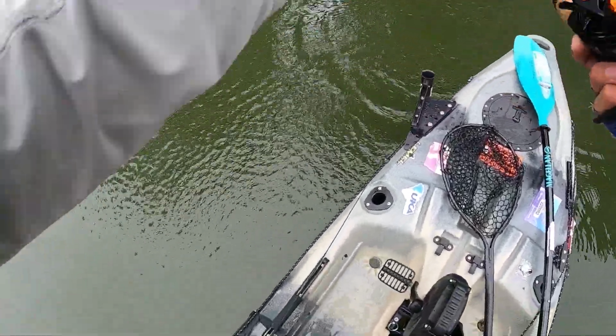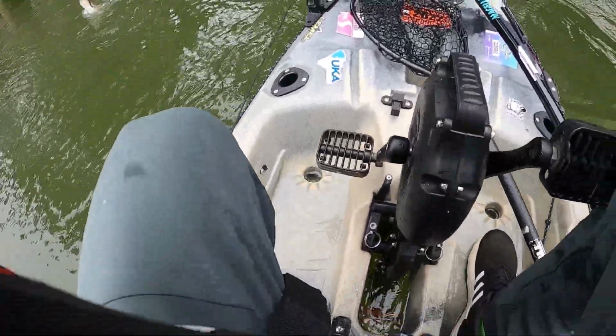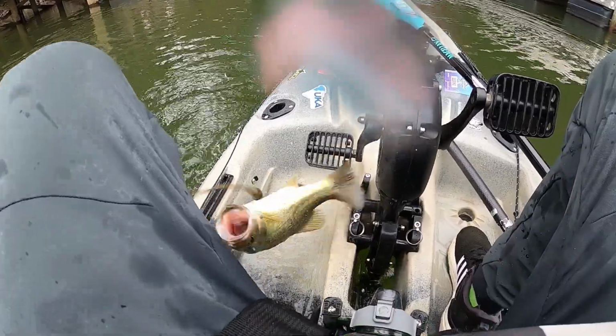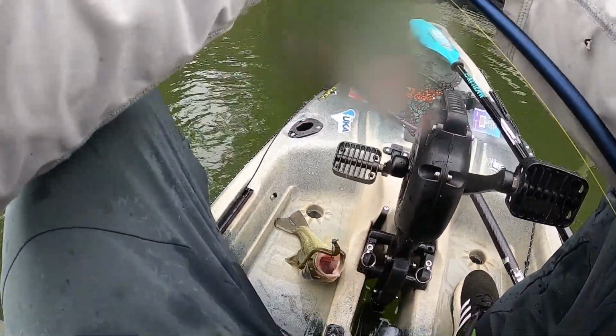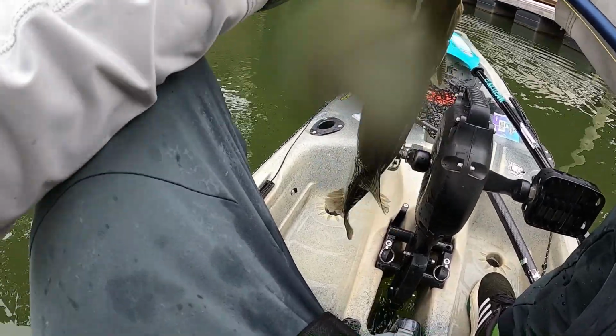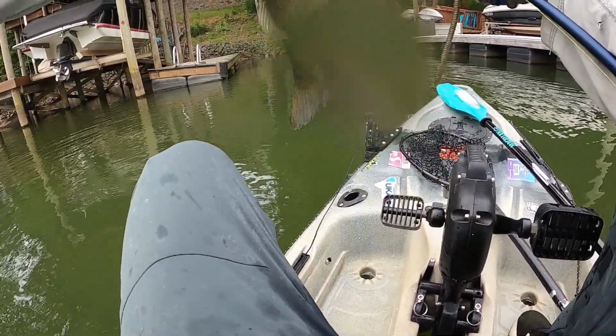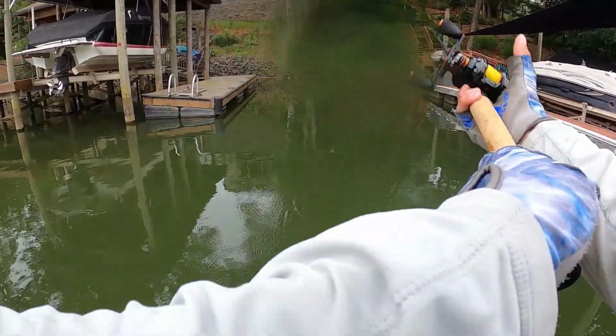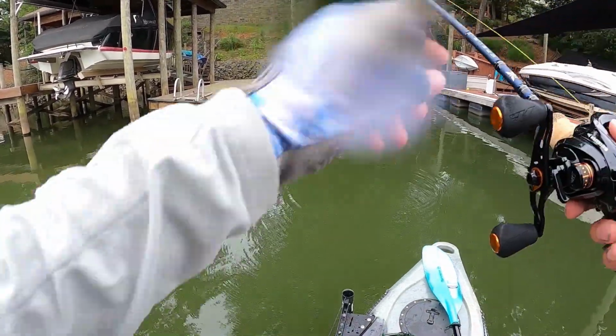Right away, I caught another one. Pretty much in the next 2 or 3 casts, he bit it. So caught that little guy. He was small. He was flopping all over the place, but it was kind of cool to catch 2 fish in the same exact spot. Like I cast in the same area, and there were 2 of them. And just 30 minutes ago, I drove by that same bluegill bed. I didn't see any bluegill or bass on it, so it was kind of cool to come back and see that there was actually quite a bit of fish on there.